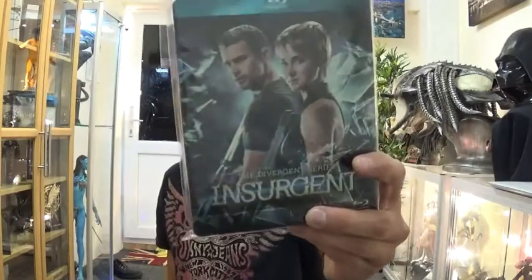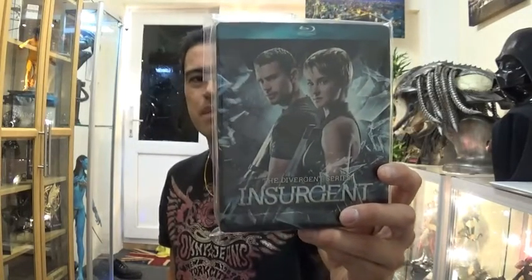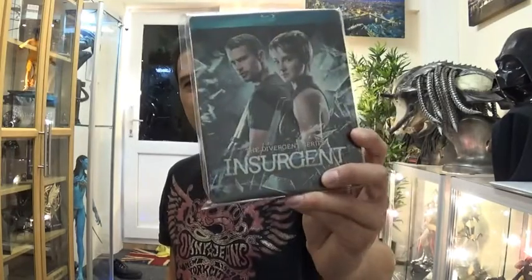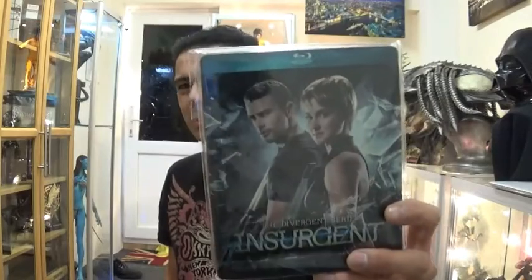The second one of the Divergent series, Insurgent, before Allegiant comes out next March. This is the second one. Very good film. This was, I believe, a Best Buy one that again I got on eBay, steelbook version of it. And now I believe in the third film the hair's grown longer again. So if you don't like the dykey look, which I wasn't keen on, the hair's getting back longer like it was halfway towards what the first one was.